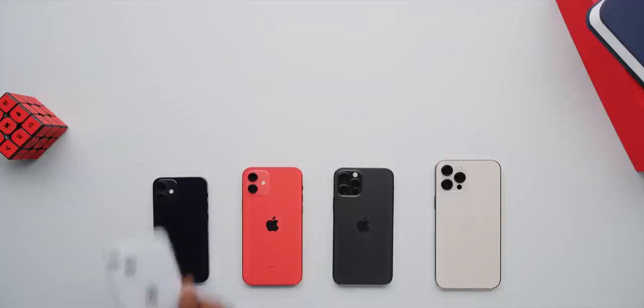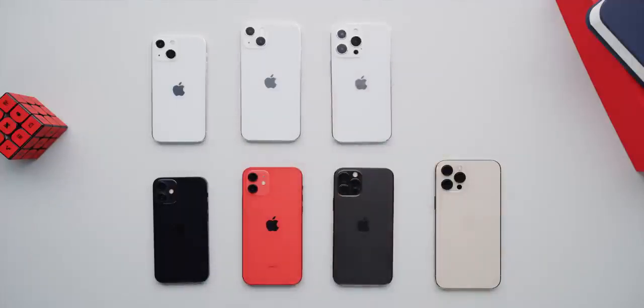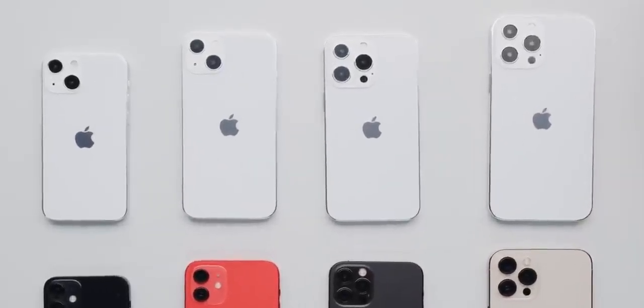Okay, so I've got 4 of the new models of the iPhone 13 expected this year, and they map right alongside last year. The 13 mini, the 13, the 13 Pro, and the 13 Pro Max. I'm predicting there's gonna be a pretty short video because they are so similar. Also, of course, it doesn't guarantee a whole lot, but these are just some of the things that we think we can expect from the next iPhone.